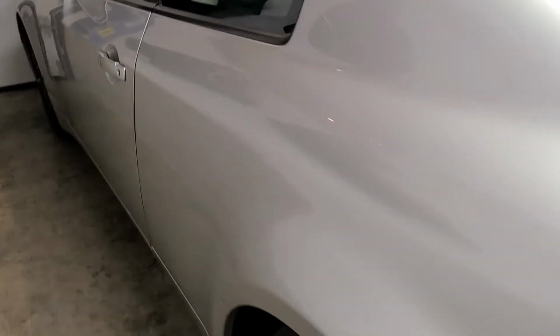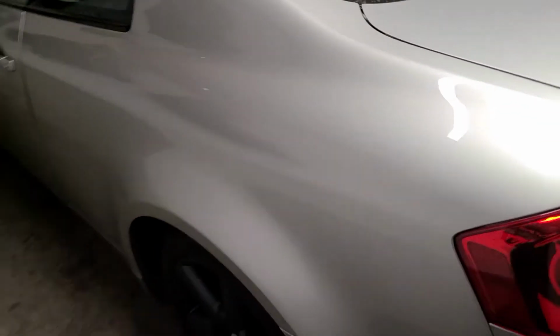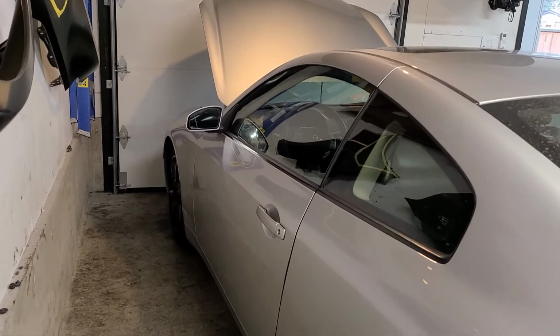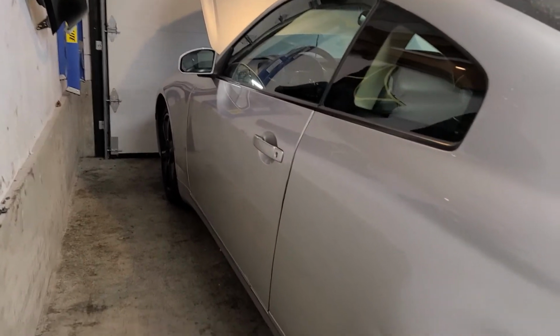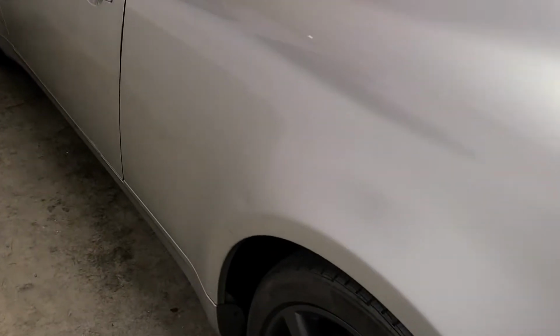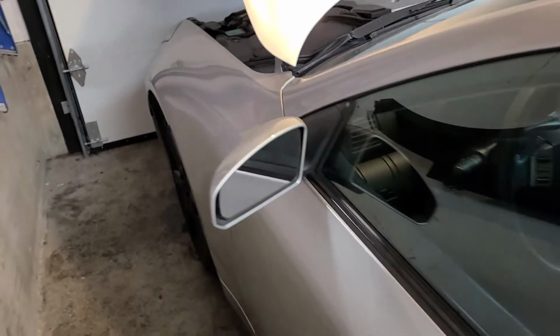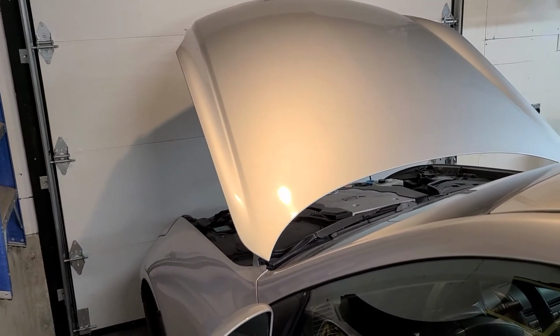So moving right along, this particular G35 is relatively clean. I was very pleased with it. There's minimal rust on it, and it does need a little bit of body work. There's a few dings and stuff, nothing major, nothing that I won't be able to fix. Another little ding there, no big deal. I'll release this to you guys now in this video as well.